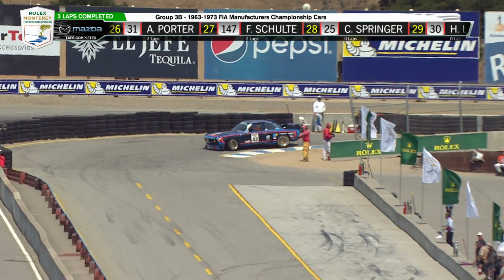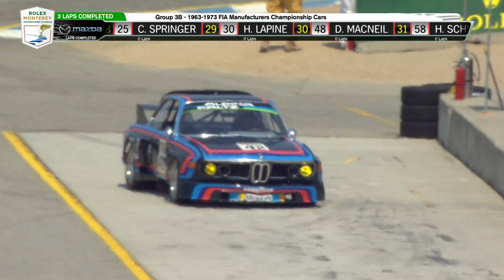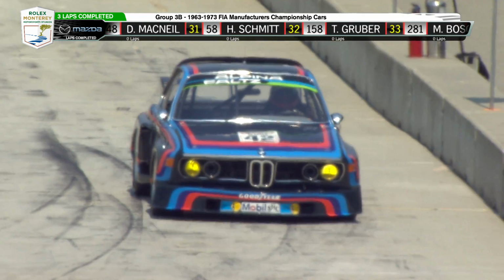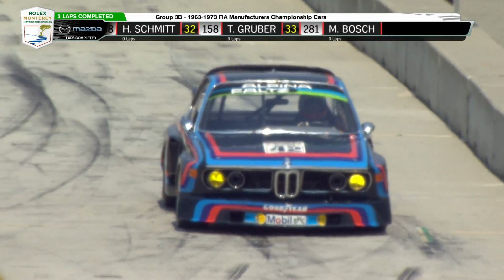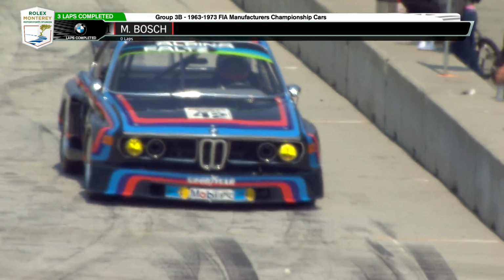Anyway, Martin is watching his car. He's a great stalwart of the historic scene here. And what's interesting as well, there's a lot of fans, a lot of people come out to support watching this race, because this is really catching the emotion. It's just brilliant down here in the pit lane.